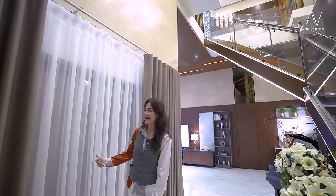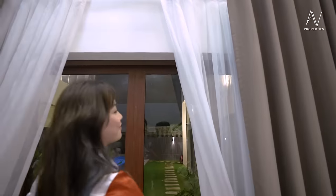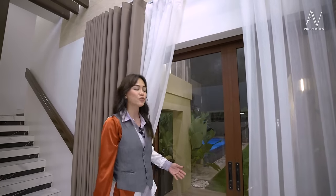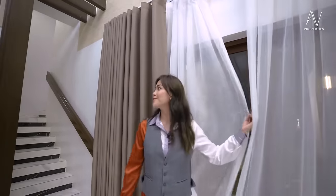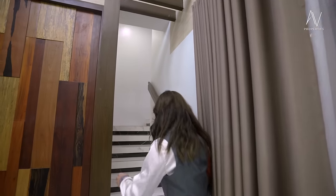So what's on the right side? Okay, as we open this one, you'll discover that you actually have an access going to your backyard, to your pool area, to the lounge, and a lanai. Nice, right? So let's close this one and let me show you what the powder room looks like. Let's go.